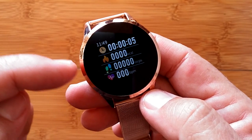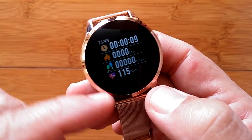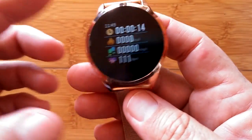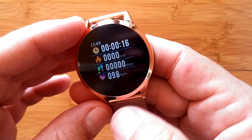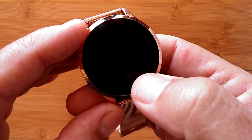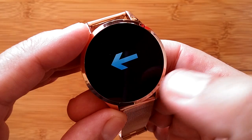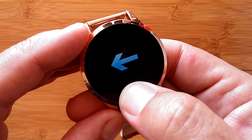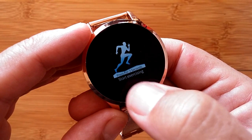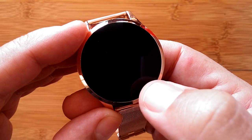There it is. You got your time, calories burned, distance traveled, step count, in other words. And it's calculating heart rate, which is not accurate because I'm not really attempting to be on it right now. If it doesn't time out on me, I can pause it, and it's in pause mode, or I can go back by long press, and that'll take me back to the beginning, where it just says start exercising. And then the next one brings you the light bulb that tells you all about it.